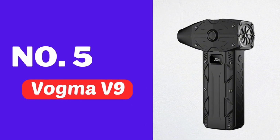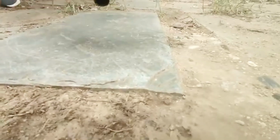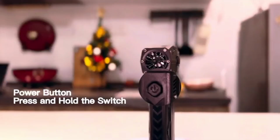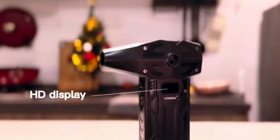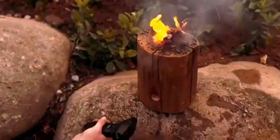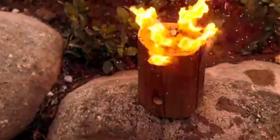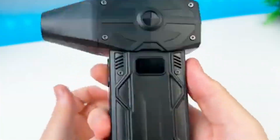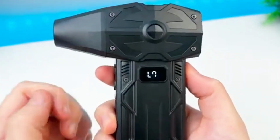Number 5. Vogma V9. The Vogma V9 is the perfect combination of power, speed, and innovation. This technological marvel is specifically designed to make your daily life easier. Fast and efficient, the Vogma V9 delivers high power output, effortlessly tackling any challenge. With its perfect ergonomic design, it fits comfortably in your hand, making it incredibly easy to use.